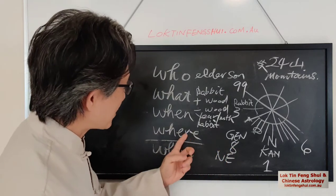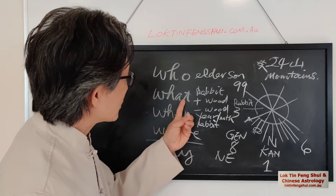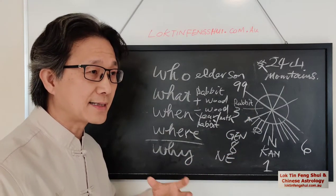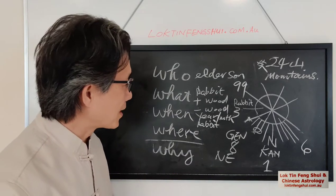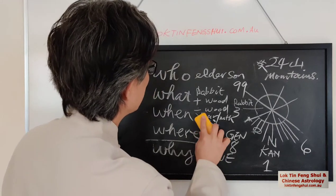related to animal or sector. So the direction is the easterly direction. And the zhenhua is also the wood element, so with the leg, internally is the liver, the gallbladder as well, okay. So the next one is the xunhua.